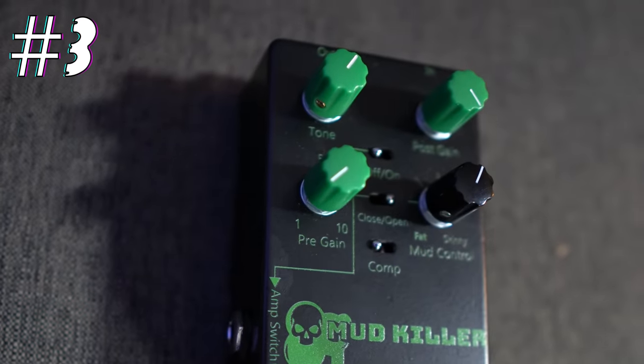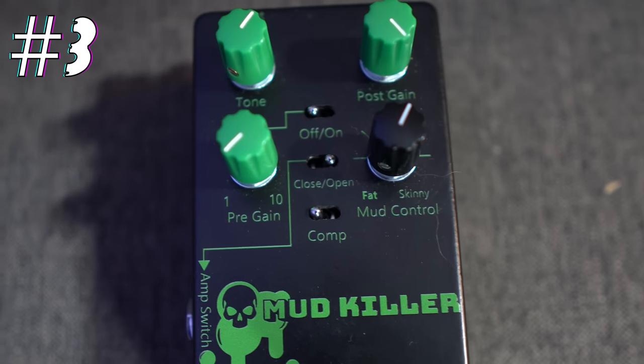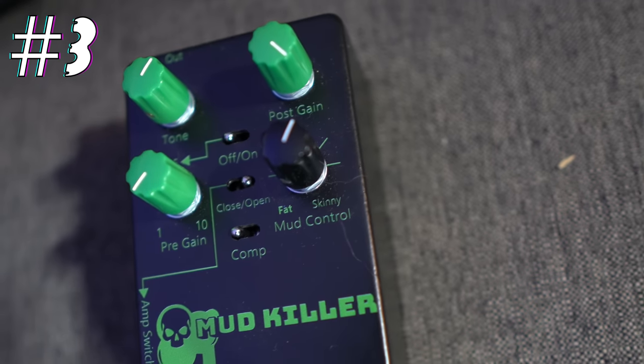And then on top of that, you've got a compression switch down here, which allows you to basically reduce or turn off the compression that the pedal will impart by turning it on.